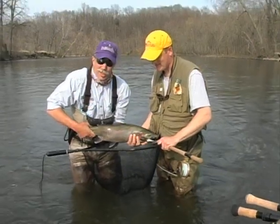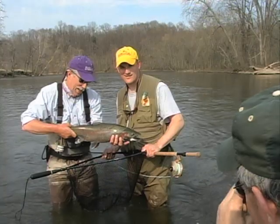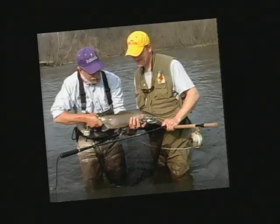It's a St. Joe steelhead. Okay, hold him a little higher so I can get a good picture. About 8-9 pounds. Nice fish.